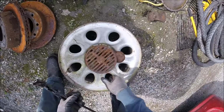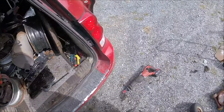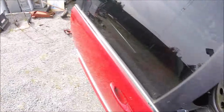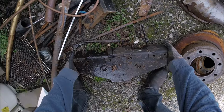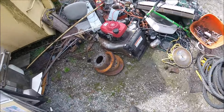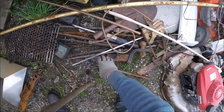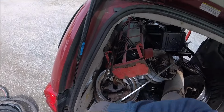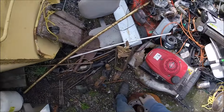Not taking rotors. That goes in rotor graveyard. Not the jack, I'm keeping that too. So it should be a perfect load. There'll be more HMS anyways. I'll have some in the other van, I would think. Who knows, but I'll be getting more for sure.